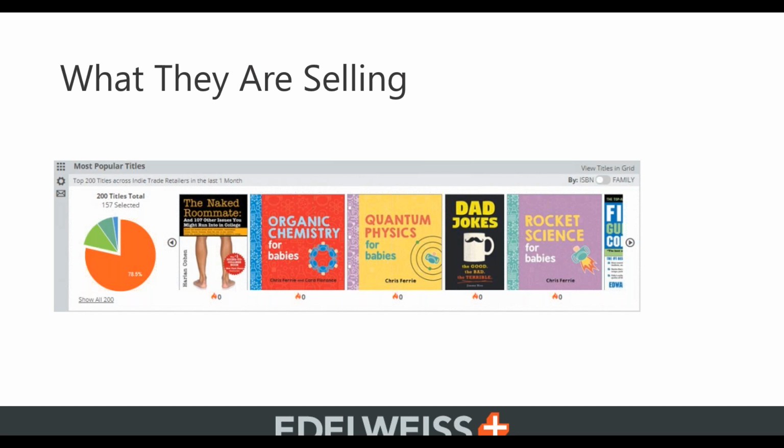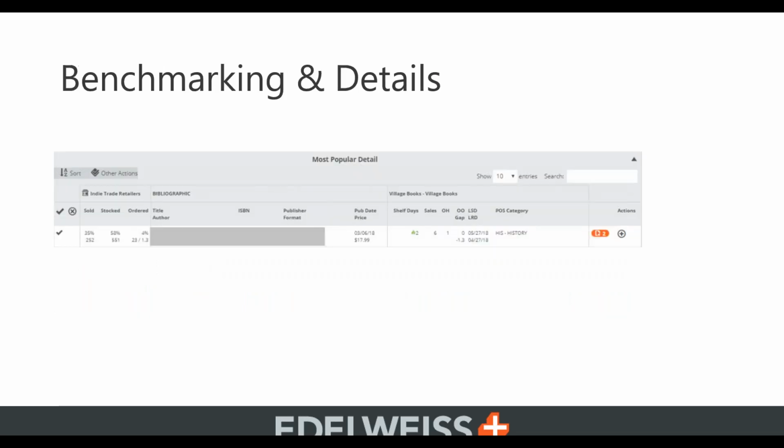They may be just a little bit overstocked. The colors here actually do take into account stock. So it could be something that was overbought, still may be selling steadily, but they just have too many copies.